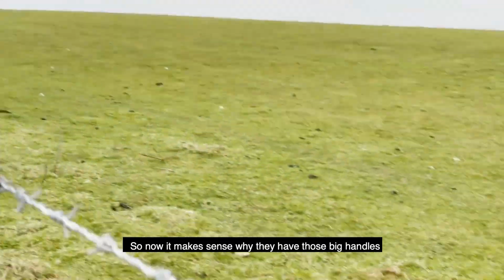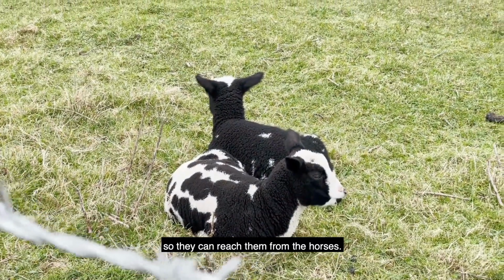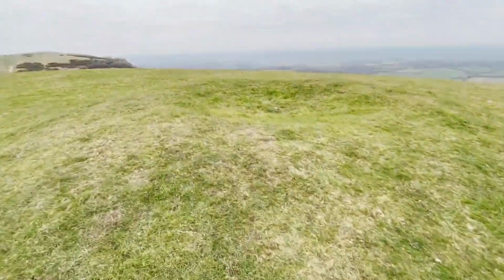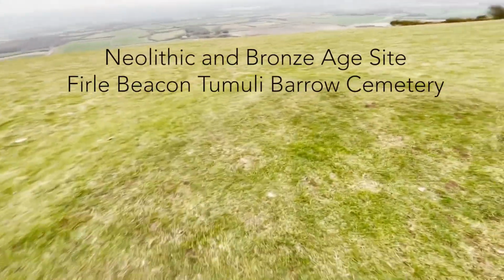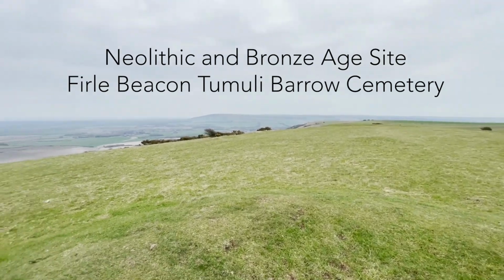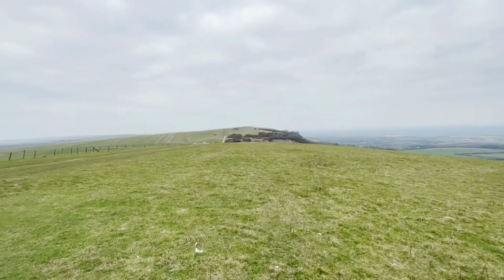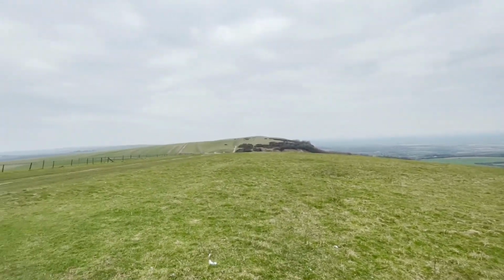Sense why they have those big handles at the top of the gates, so they can reach them from the horses. So here we have one of these mounds. I'm just wondering what these are, because there's a few of them. I wonder if they're old burial mounds or something. There's something over there, but it's got a big dip in it. So here we go. It's going quite well. And crack on up that hill over there.